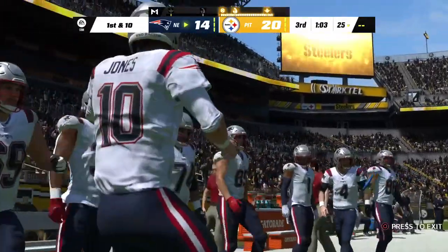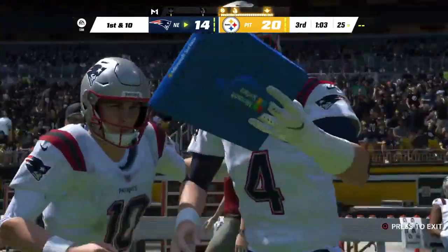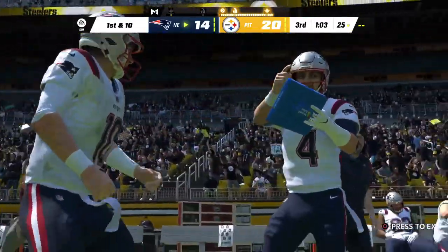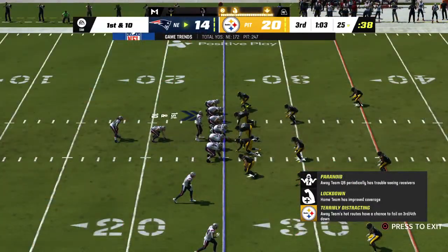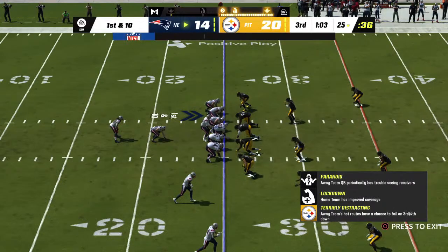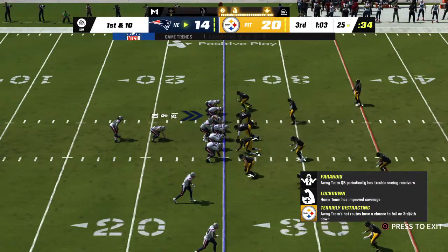New England trying to get a place on offense. These guys definitely hoping for a better showing than their last appearance. They couldn't really even move the football much beyond the shadows of their own goalpost, Charles. We'll see if they can get a better, more sustained drive going here.